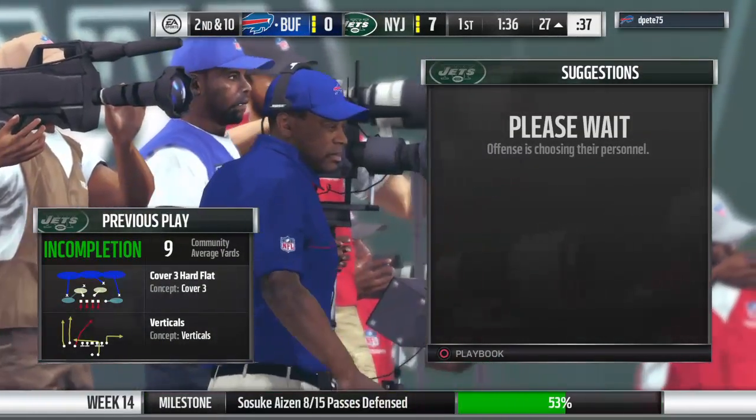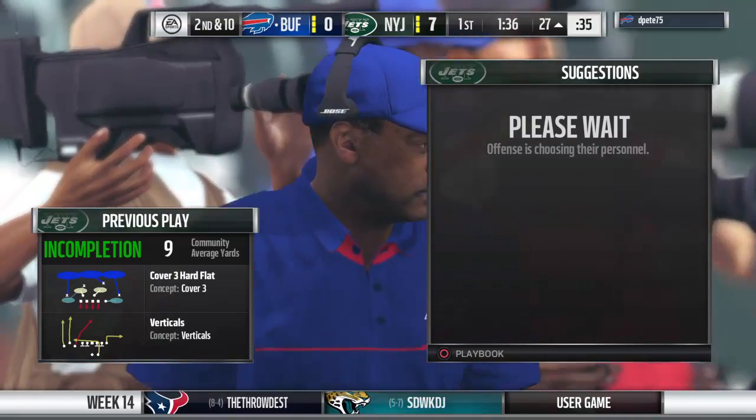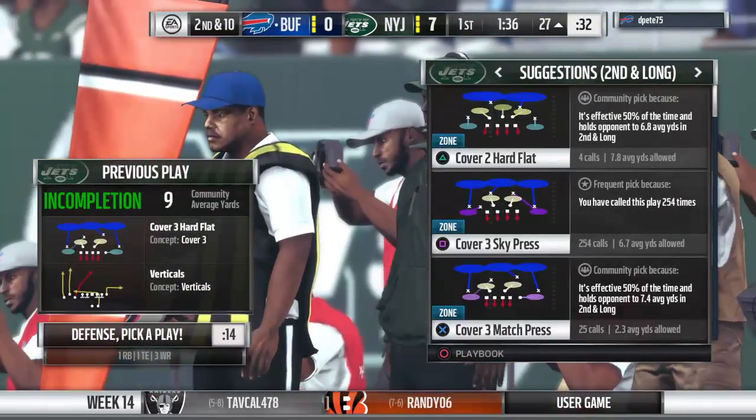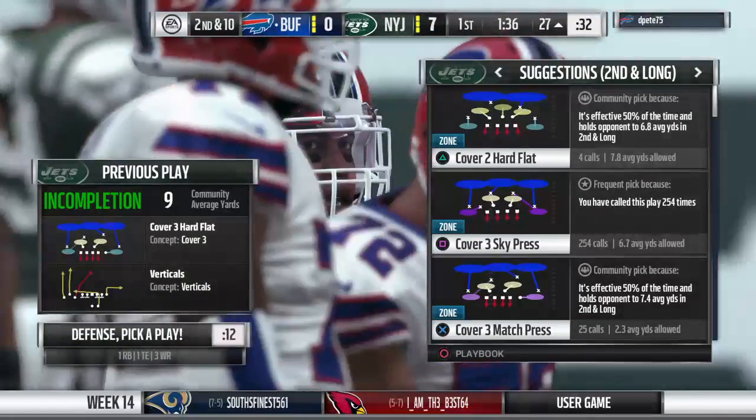So many offenses want to include their running backs into their passing offense and be able to swing the ball out or check it down to them. But sometimes those guys are just not as comfortable catching the ball as they are running it.